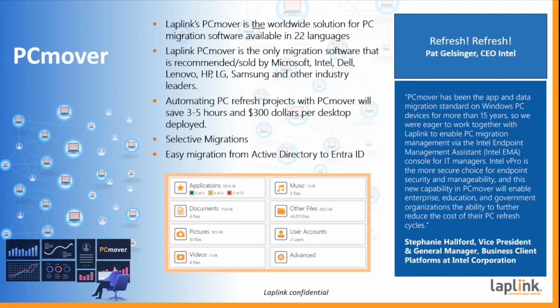And as I said, this is a time where refresh must be one of your big goals in your organization. Pat Gelsinger from Intel, the CEO, has said many times, refresh, like a broken record. But it's true. If we want to take care of the new software generations, we need to refresh the hardware.